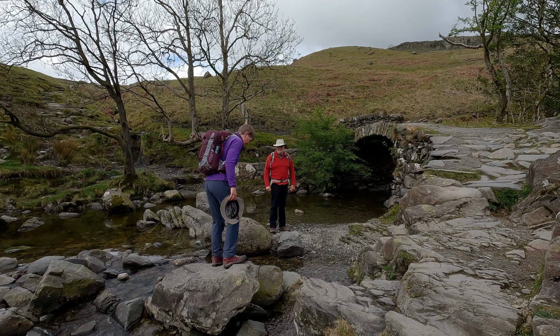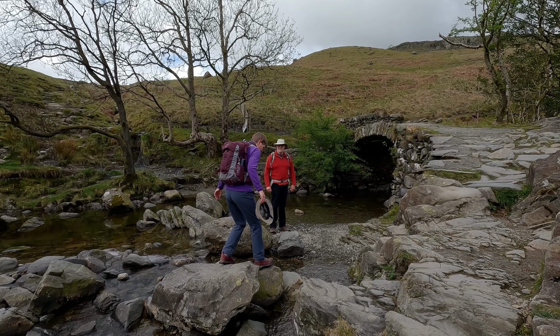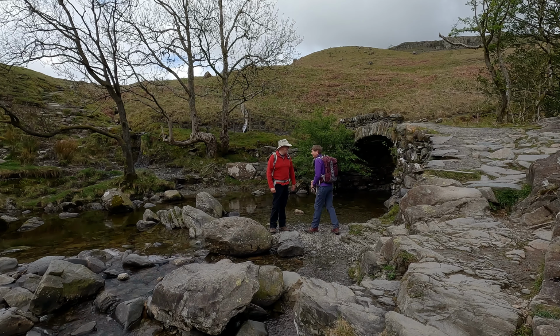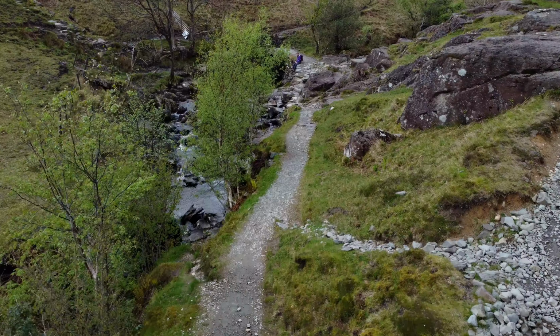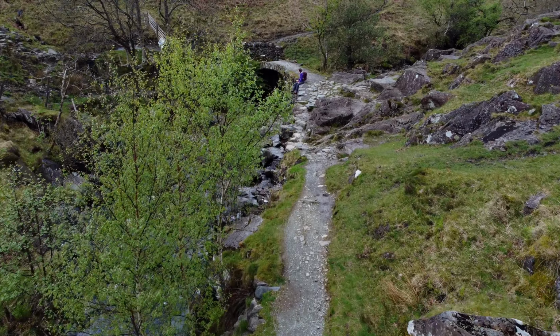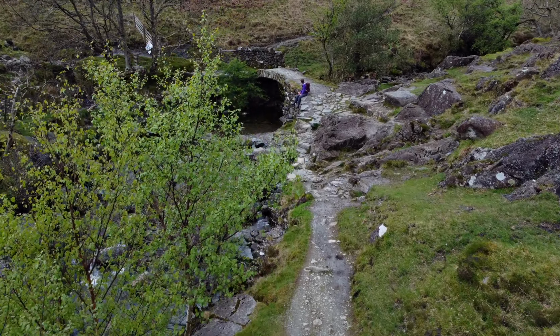We arrive at High Sweden Bridge, which is a packhorse bridge that crosses Scandale Beck. It was built back in the 1700s when it would have been used as a trading route between Ambleside and Patterdale.